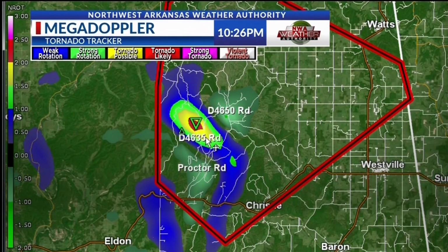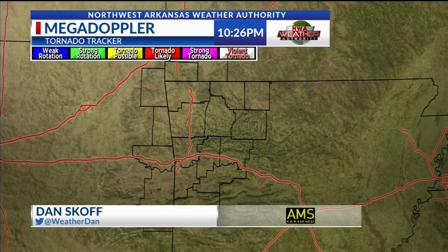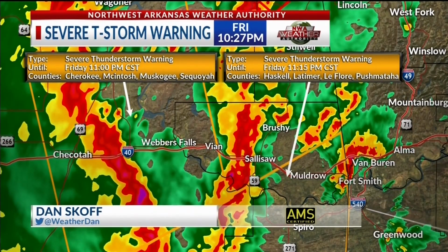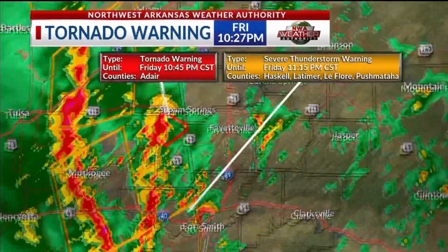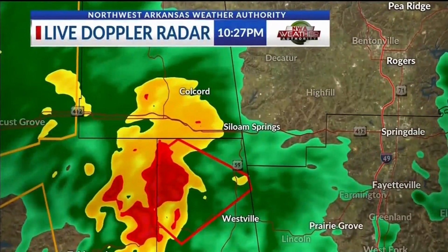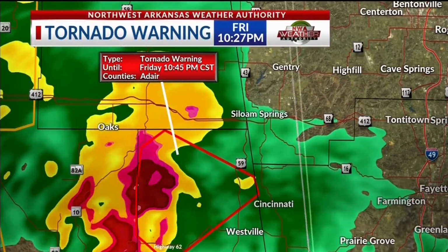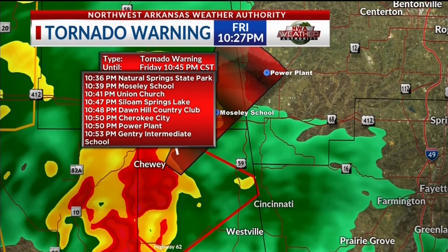So let's put a track on this. We haven't done that in a little while, so you know exactly where this storm is headed. And I'm going to update this storm track as well if we can. This was earlier when the storm was all the way down at Webbers Falls. And you'll notice that we've got more activity coming into northwest Arkansas. I'm going to zoom in on the Siloam Springs area because you can see it's a little southwest of Siloam. And it looks like this tornado will be passing a little west of Siloam. However, West Siloam Springs is going to be impacted by this storm.